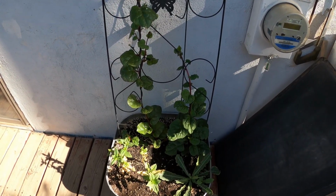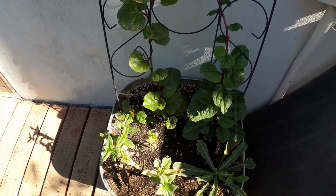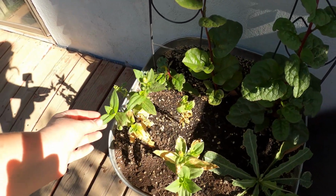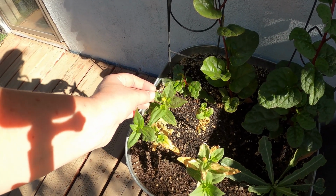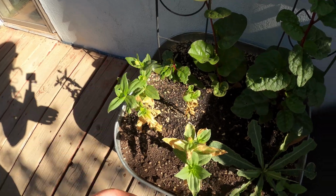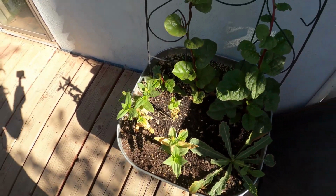And then at the bottom, I do have echinacea in one corner and some struggling zinnias in the other corner. Here, I think I have queen lime pink zinnias, and then I also have green envy zinnias and a purple zinnia in the back.